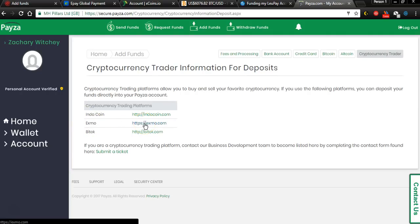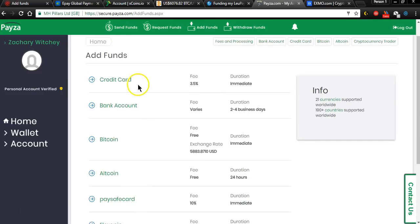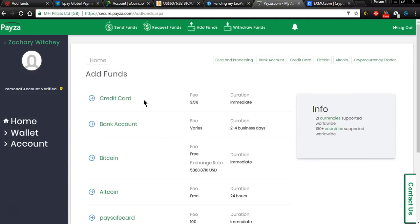XMO is a great place to buy Bitcoin, but to buy Bitcoin in America from XMO is almost impossible. If you are sent money on Payza, you can withdraw your money via XMO. If you add money via bank account, you can withdraw money using XMO. They're always one of the cheapest places. But if you withdraw funds using cryptocurrency on Payza, it will tell you that you can't use funds added from a card. Payza is 3.5%. I don't think LuPay is that high, but you can immediately add a card to Payza. As you can see, the duration is immediate. It'll let you add $1,000 on a card until you verify the card, and then it's an unlimited amount.